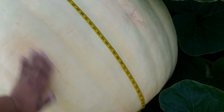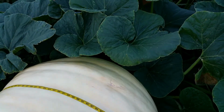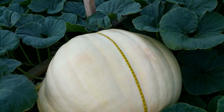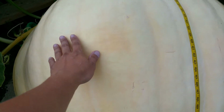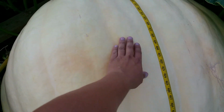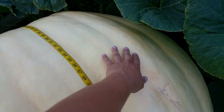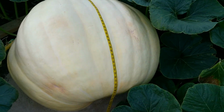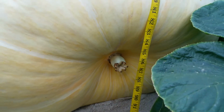Still a yellow color. I don't really see it getting orange. You can see it starting to maybe get a little orange-ish to it, but then again, that could be where I lay on it or get scratched or whatever. Something new in the last week is that the pumpkins are starting to rib a little bit. I think that just happens as they get older. You can start to see the bumps, the ribs, the ridges forming in them. Looking really good, knock on wood. No splits.